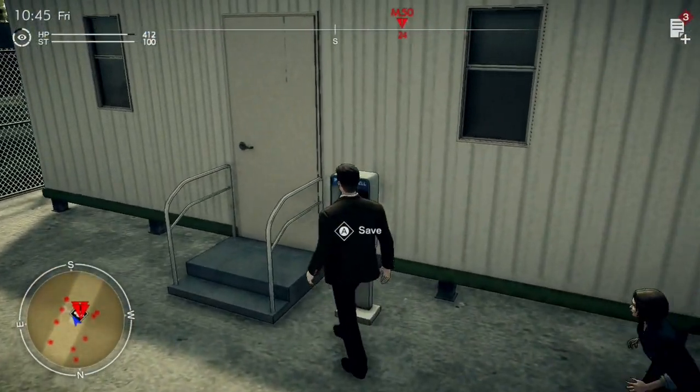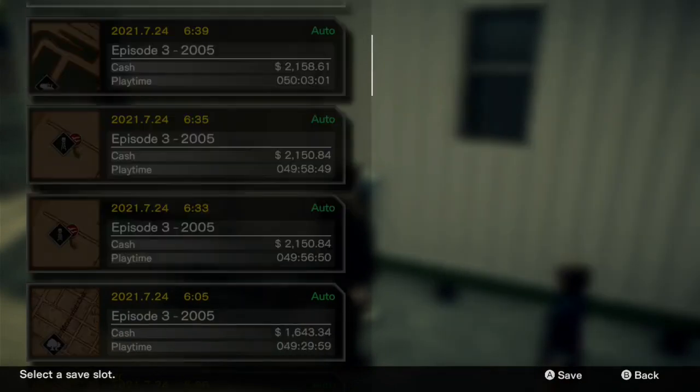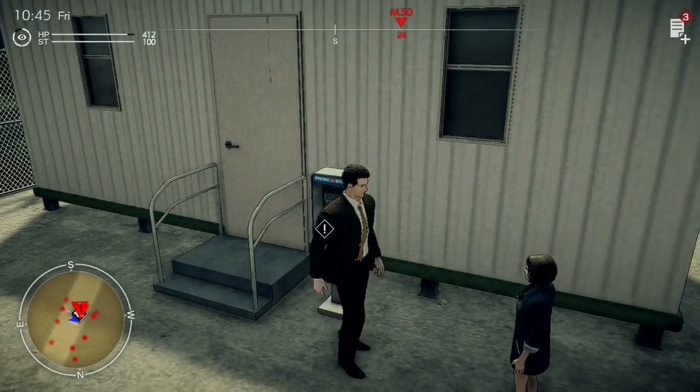Yeah, let's save. It's been a while since we saved, because I don't think I saved at the crime scene when I turned it off, because I was out in the middle of nowhere. So it's been a while. There we are.